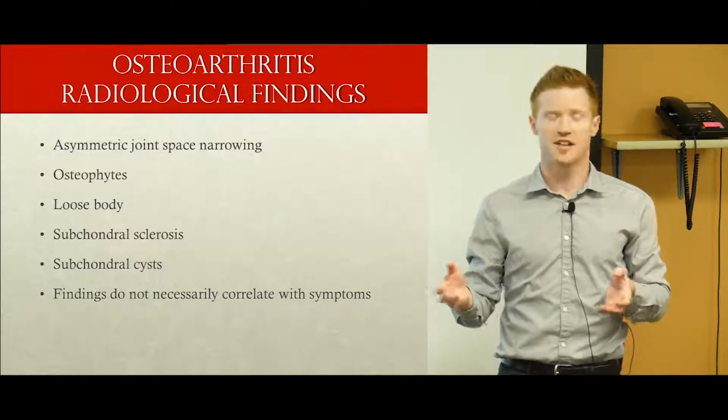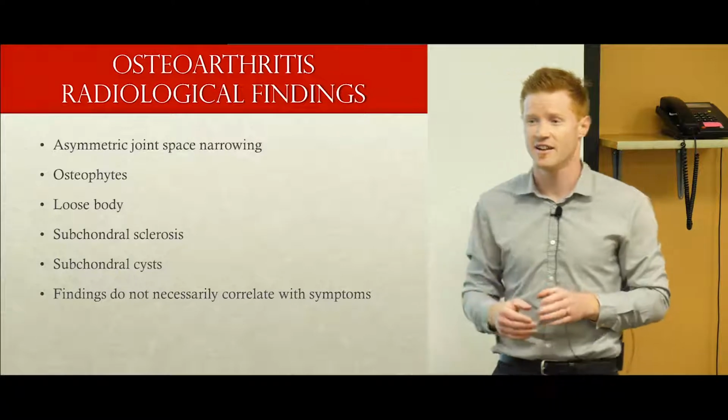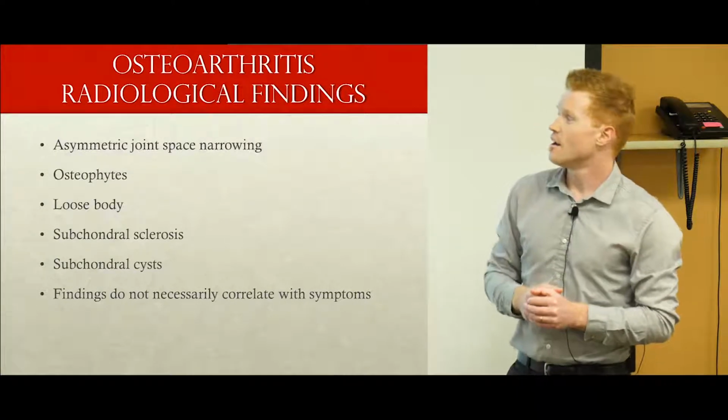And that can be an indication, again, of some cartilage damage. It's been worn down and a little piece is broken off, and now it's just kind of sitting in there. And that can cause pain and also lead to osteoarthritis as well.